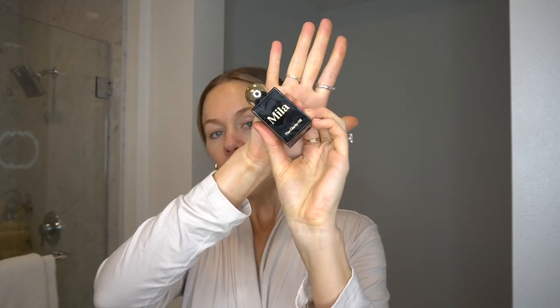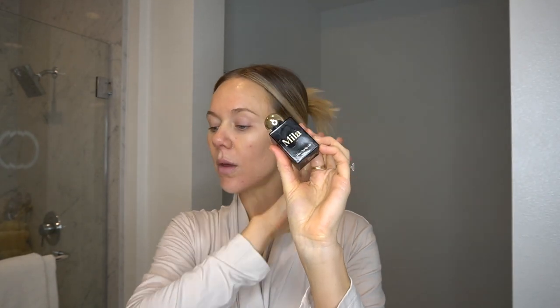Feels so good. Then I'm gonna go in with a facial oil. And I'm using the Mila Clarity Oil. It's a little bit pricey. It's really the only thing that's pricey in this routine. I think it's totally worth it. It's great for acne-prone skin. It's a very light oil that's moisturizing. So again, it is sealing in all of the beautiful hydration that we just added.